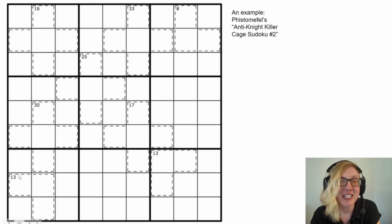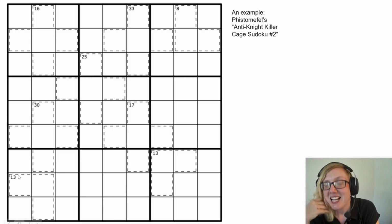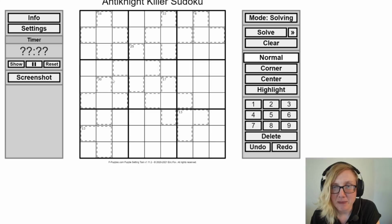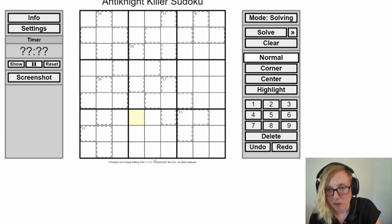What is the expectation and counter and common ground here? Or have I just totally gone bonkers? Is Clover just losing it? The common ground here is, when you look at this puzzle, you know what a killer cage is. You know what an anti-knight constraint is. I know, right from the very beginning, that if I put a 1 there, I can't have another 1 nowhere that's seen by a knight's move. And I also know that whatever's in these cages has to sum to the values that are given.